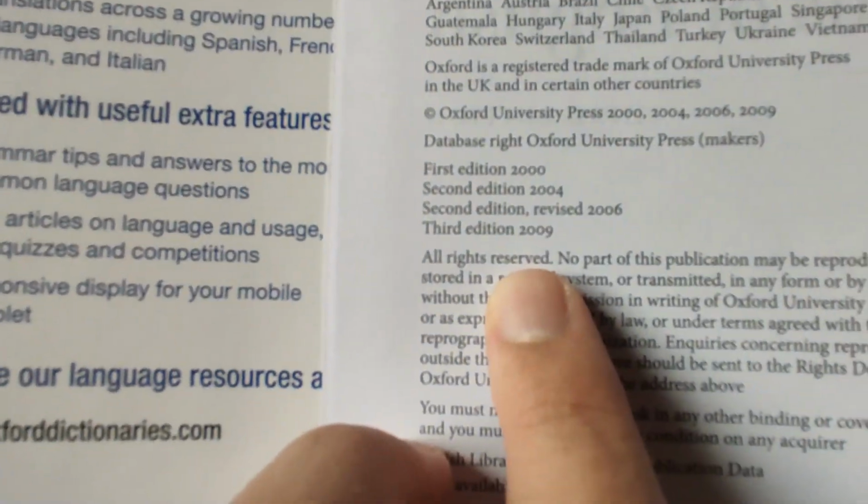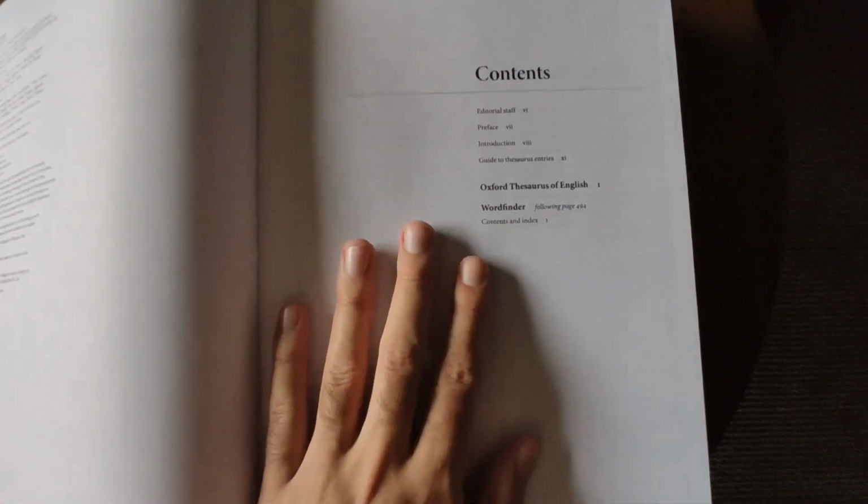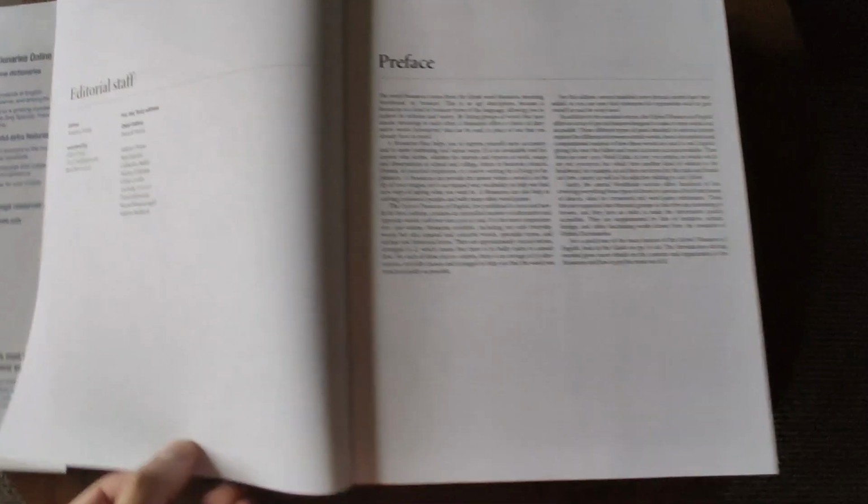This is the 3rd edition, published in 2009. So you can see Oxford Thesaurus of English, 3rd edition, Oxford University Press. So open up, you'll see it's the 3rd edition, 2009. Then we have the contents here with the editorial stuff, the preface, introduction, and the guide. The guide's really useful with the official thesaurus, and the Wordfinder, which is a really good thing that I want to show you. So open up, we have the editorial stuff, just a couple credits.